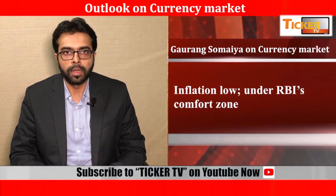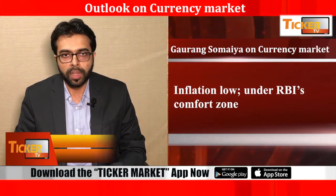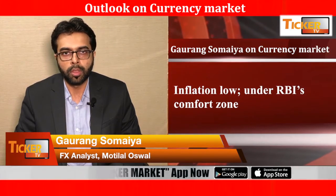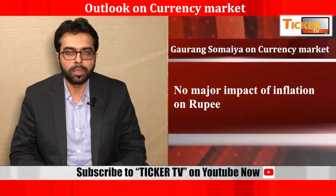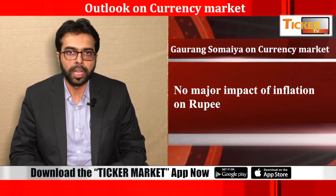On the domestic front, last week some important numbers came in, specifically the inflation number, which showed that the price rise was almost 4.17 percent in the month of July. So that was at a slow pace. It is around the RBI's comfort zone, so not much of an impact was seen. But the major driving factor has been the strength in the dollar index.